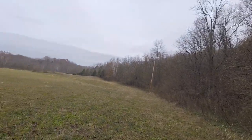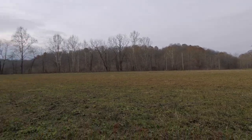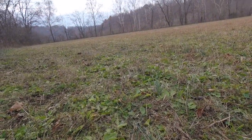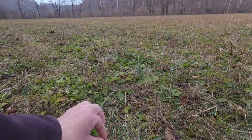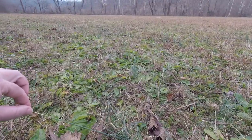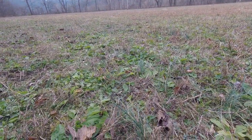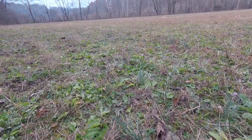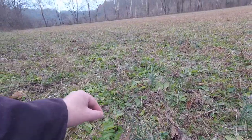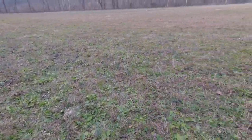So here's some of those wild onions I harvested this morning. You can see they have kind of a tubular form on the leaves. And they're a different color green from everything else, a little bit smoky colored. And telltale sign is when you squish them between your fingers. Smells just like onions.